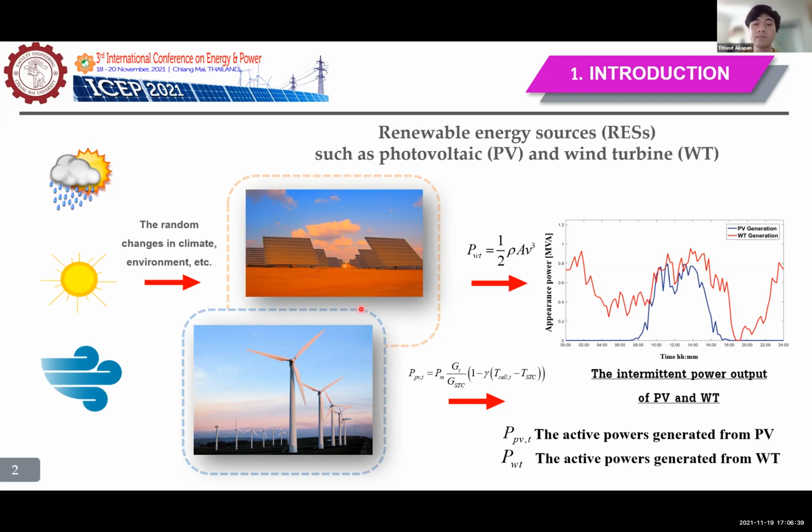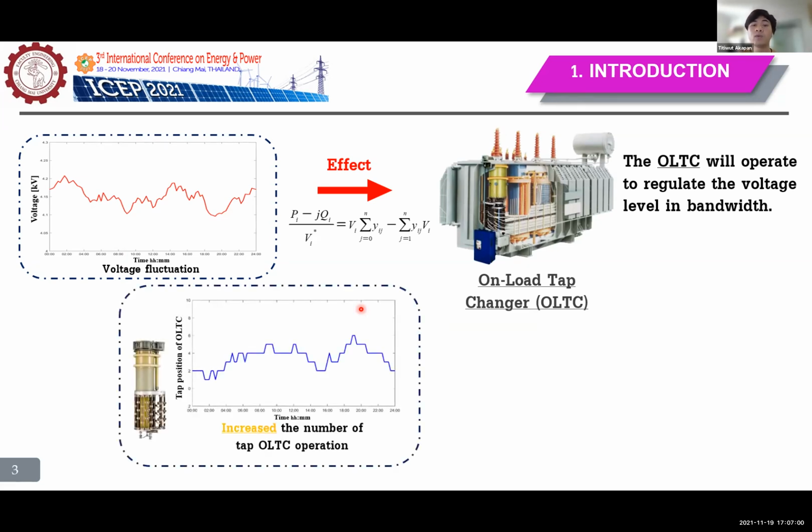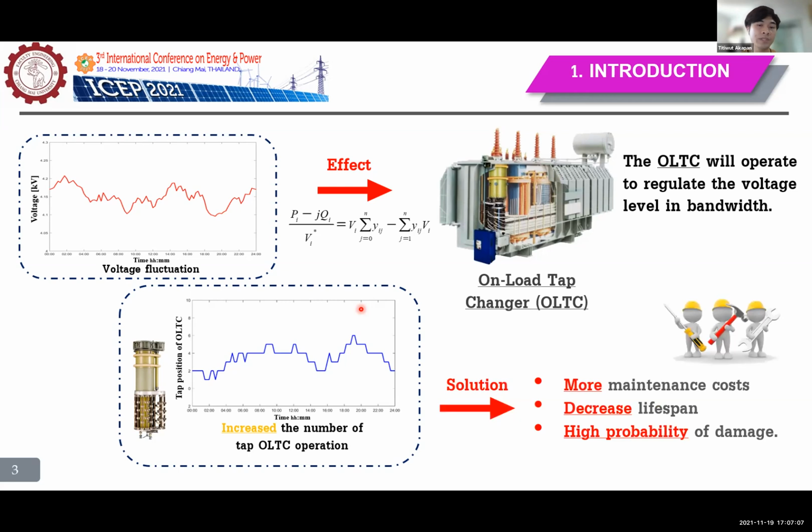This intermittent power output affects the power distribution system, for example, power quality, voltage stability problems, and voltage variation. The voltage fluctuation can increase the operation of the on-load tap changer, or OLTC, which regulates the voltage level to keep it constant. This increased operation impacts the component lifespan, damage, maintenance cost, and system reliability.